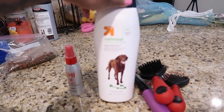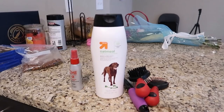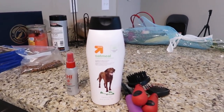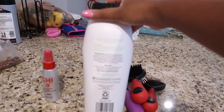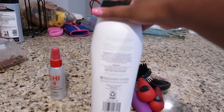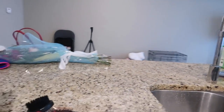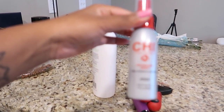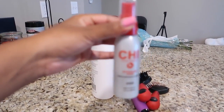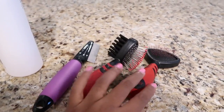Now what I have here is the oatmeal. The vets from the Petco that we went to said that they prefer oatmeal for the puppies because it's better for the fur and what it does to the dog's skin. And it's also safe for puppies that are 8 weeks. As y'all know, Miss Daisy over there is 8 weeks. I also got this little doggy detangle spray. This also has a good scent to it. Oh my gosh, she be smelling so good. And I got my tools here, so yeah, she's gonna be hooked up.